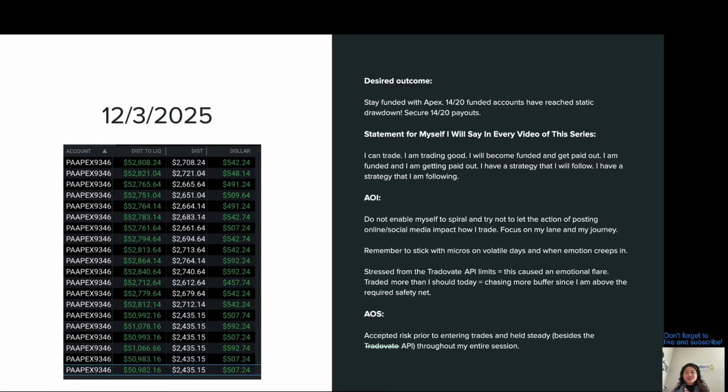But that is where we are right now. For the amount of time I've held the accounts, 12 days in total, but for active trading days, 8 days. So this is day 8. By tonight, I could actually submit a payout request. That's why I'm hoping the Apex team can get back to me on the whole situation with my consistency and stuff like that. So yeah, pretty amazing.